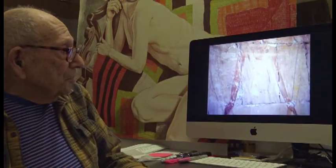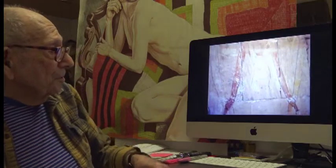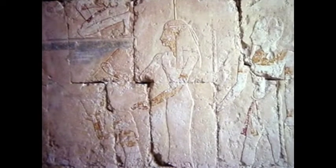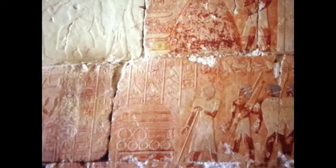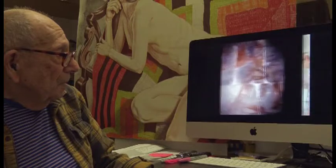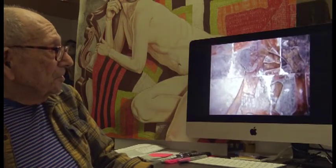This is Hatshepsut shown pregnant, one of the few such representations in Egyptian art. And for her, the cow was sacred. And here she is as a child nursing from a cow.